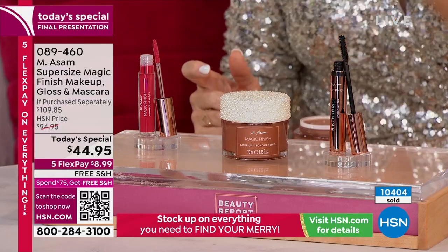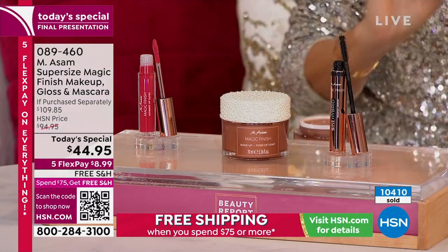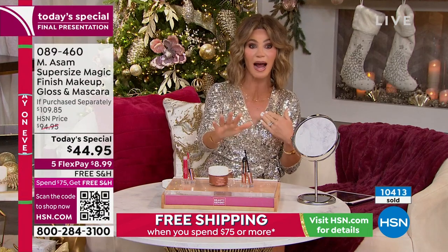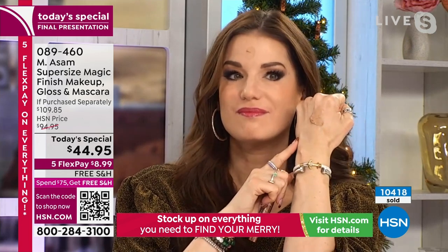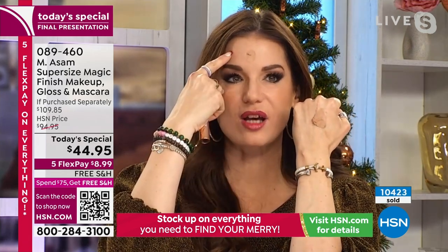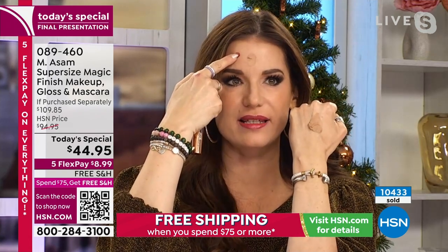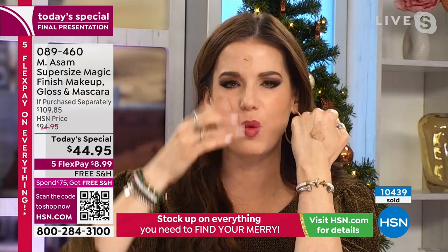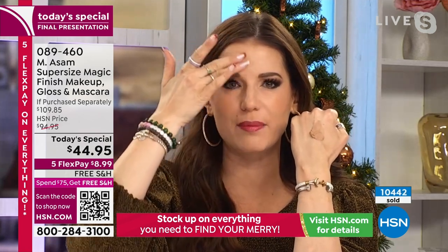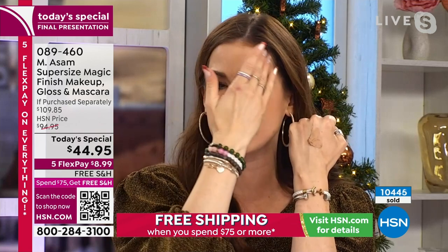This could be for you, because after you use it once, we're going to show your skin, because you're much more fair than I am. Most people would say, wait a minute, that's going to be too dark. It's not. See, it's on, because I already have Magic Finish on, but I just added this little dot here, and it looks way too dark. And now watch, it perfectly blends in. I just do this, I don't even need a mirror.